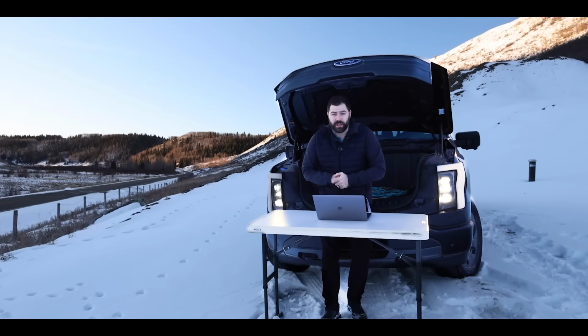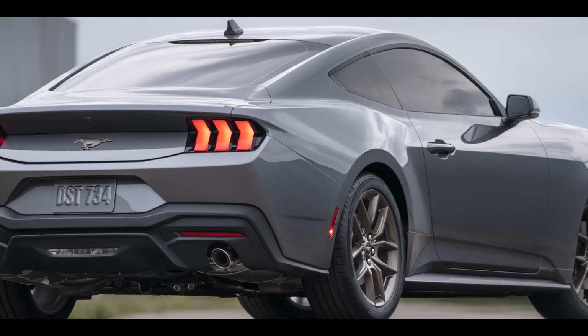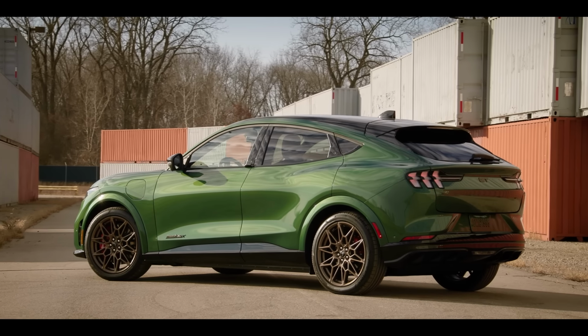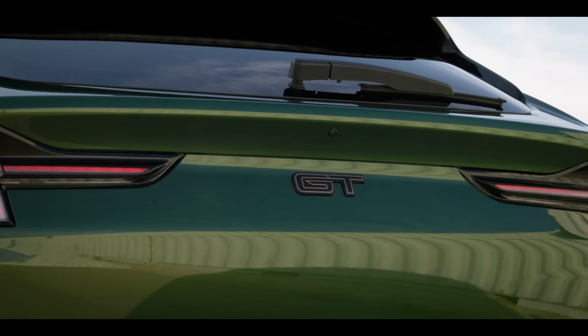For the 2024 model year, the Mustang got a bronze package, which gives you a bronze logo, bronze wheels, bronze calipers, basically makes all the trim bronze. It looks like the Mach E is getting the same treatment. Now, this photo set that Ford released displaying the bronze package is absolutely stunning.